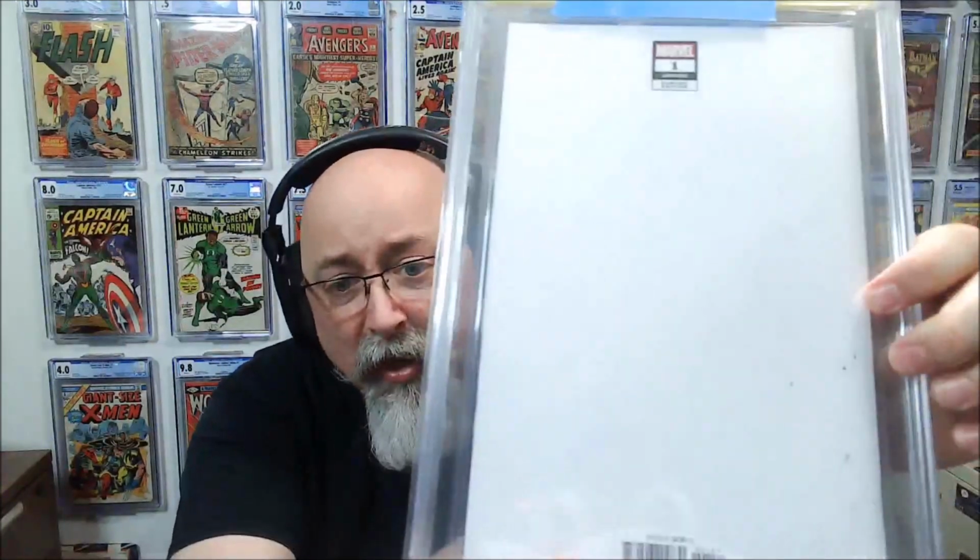When you grade comics, you're doing so to add value to these books because there's a ton of them out there and you're trying to differentiate that book from the rest of the copies of that book that exist. In this case, this is the only piece of this art that exists. The art is the value if I care about reselling it, and nothing else.